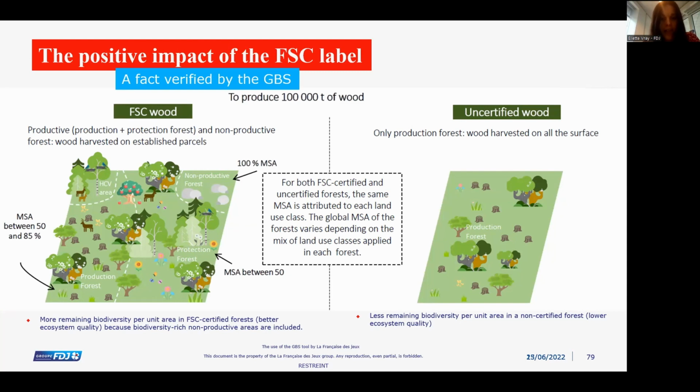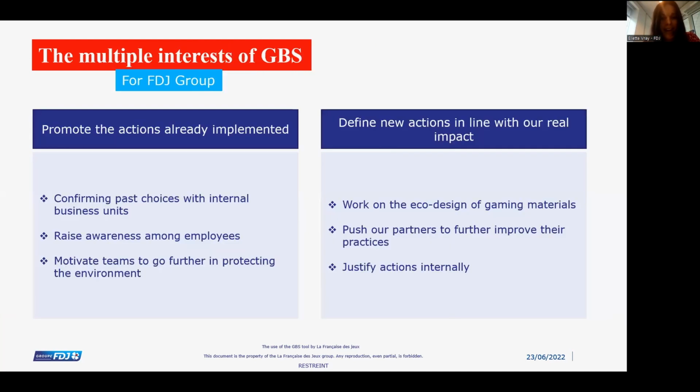So for FDJ, the GBS tools serve many purposes. It has allowed us to enhance past action with the FSC project. In other words, it allowed us to confirm our past choices with the internal business lines, raise awareness among employees, and motivate them to go further.